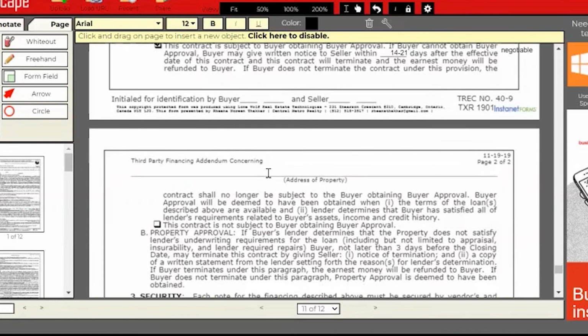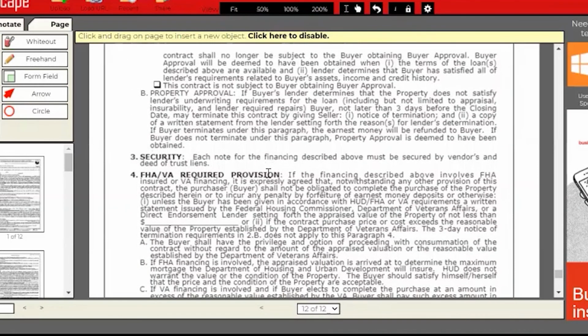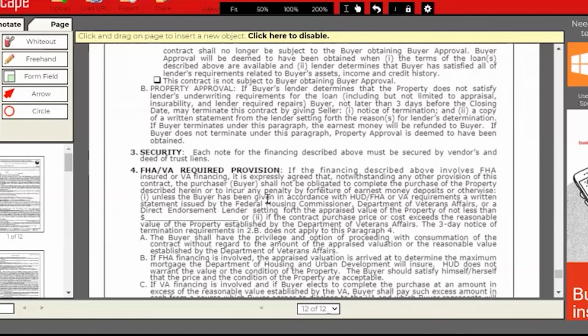Okay. And then the next underneath that, that's where you see the other box, this contract is not subject to buyer approval, which is pretty rare. But if you're in a multiple offer and you got somebody putting $100,000 cash down and they really want to get this house, maybe. But I don't know. That's just, again, to make you more competitive.